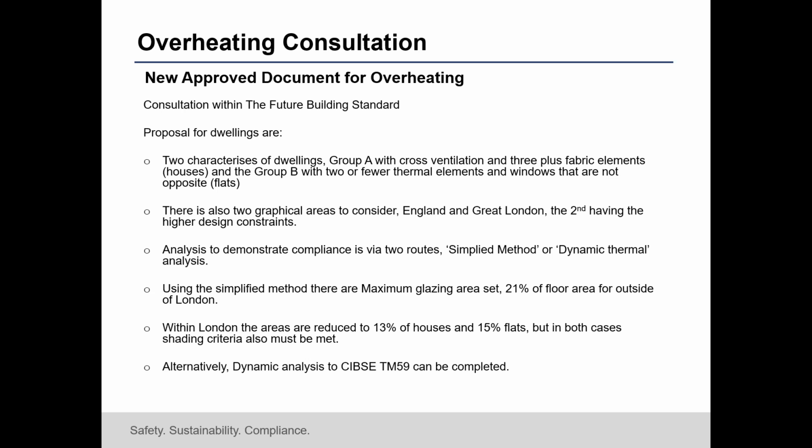Then there's going to be two routes for compliance: a simplified method or a dynamic method. The simplified method is just looking at maximum glazing areas to floor areas. So outside of London, the glazing area for your dwelling needs to be controlled to 21% of the total floor area or under. Okay.